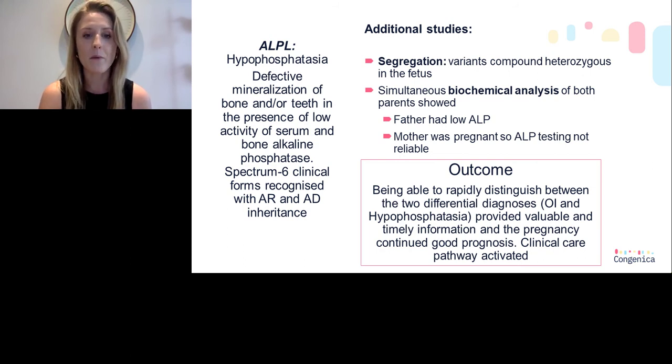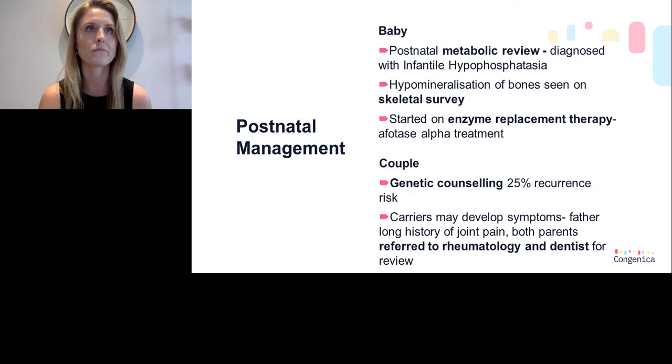This finding actually gave a much better prognosis than osteogenesis imperfecta, and the pregnancy continued with the right care in place to support the family. If we think about postnatal management, so postnatal metabolic assessment was performed and confirmed a diagnosis of infantile hypophosphatasia, and the skeletal survey showed hypomineralization.